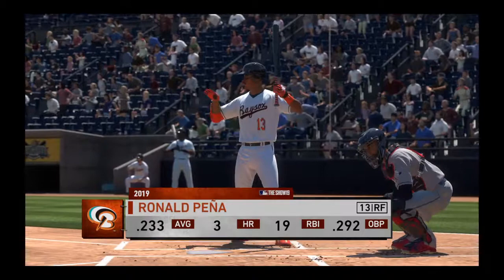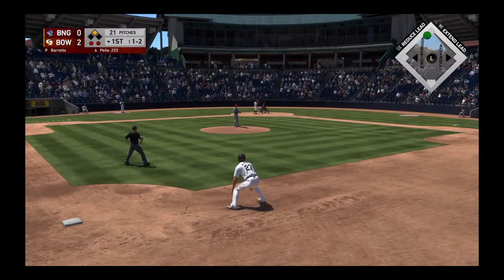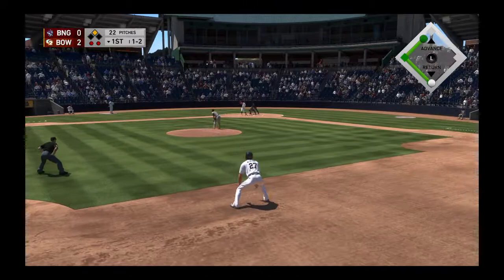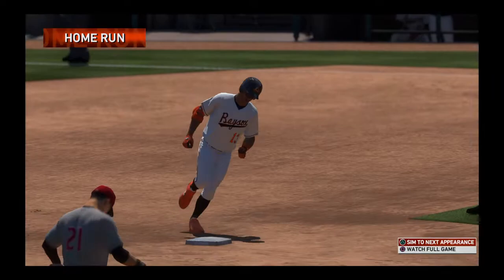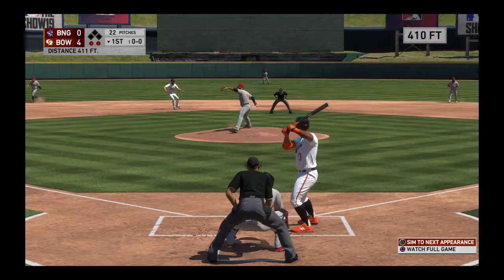Stepping up to the plate, Ronald Pena, runner in scoring position. A ball and two strikes, here it is. A swing, and this one is blasted to right field. Nothing's gonna stop it. And that one is gone on a two-strike count with two away in the inning. A two-run blast to straightaway right field. Fourth home run for him on the season as they move on top 4-0.